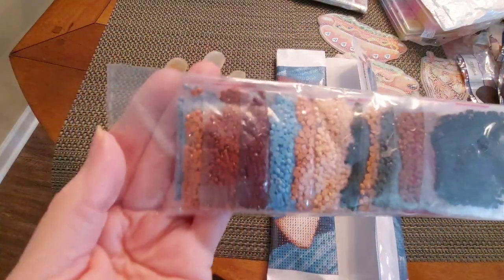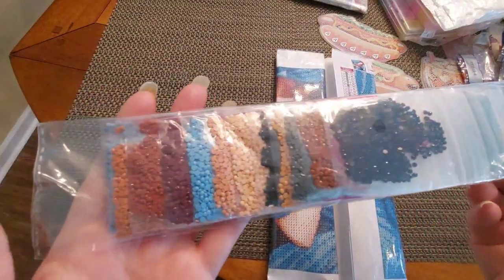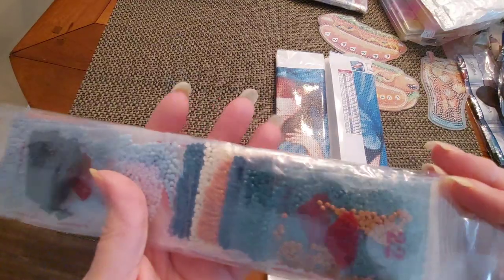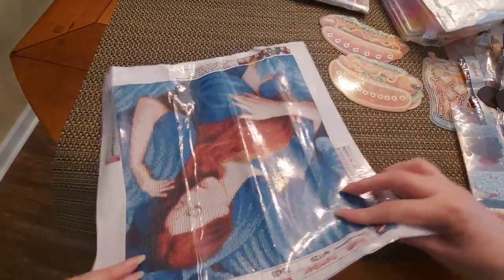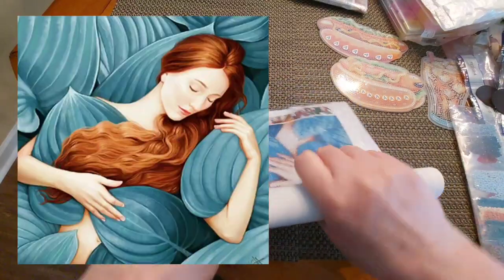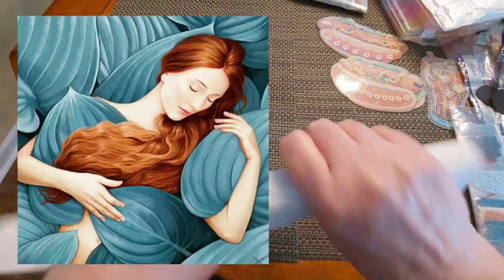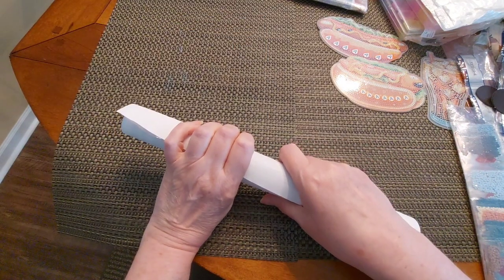Look at our color palette. Wow. That is going to be gorgeous. Look at all the blues. Holy cow. I thought this was just beautiful. This is called Sleeping Beauty. It's a 35 by 35 full round drill diamond painting. I called it Girl in Palms.